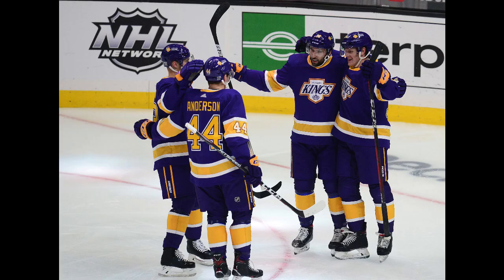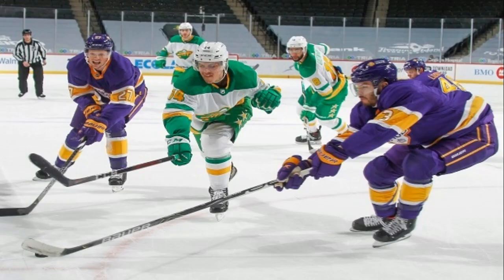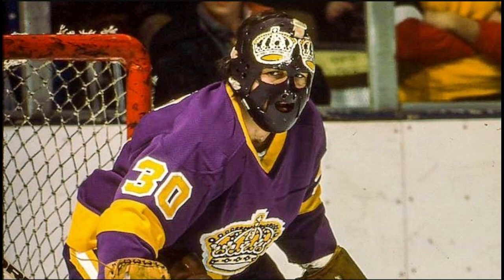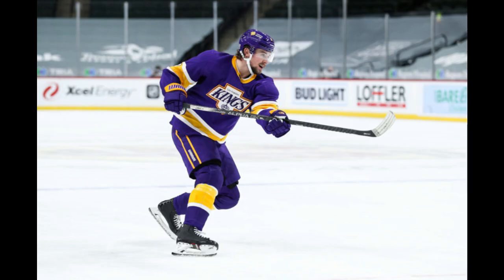Los Angeles Kings. The Kings, I feel, take full advantage of the whole reverse retro concept. Their first one is really sweet. The styling is that of the Kings uniforms from 1991 to 1998, with their color scheme from 1967 to 1988 when they were the Lakers of the NHL. Seeing this jersey in purple and yellow looks incredibly awesome, and I love it.